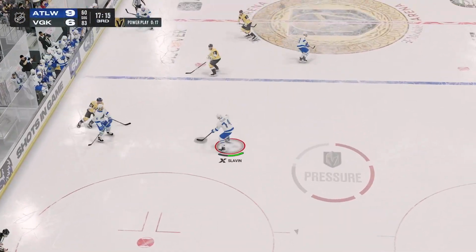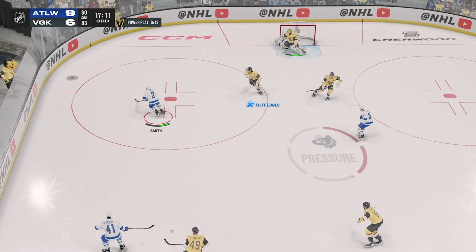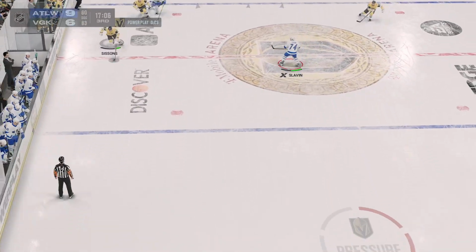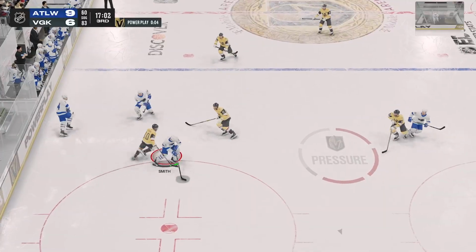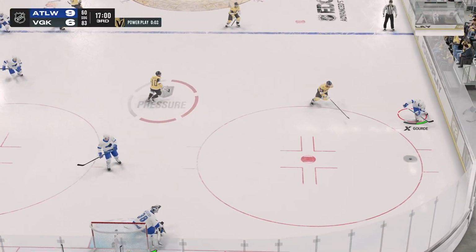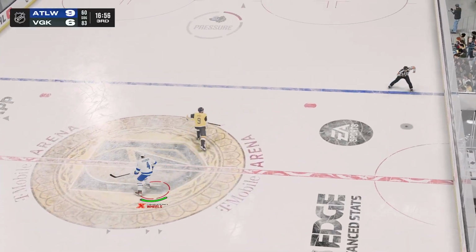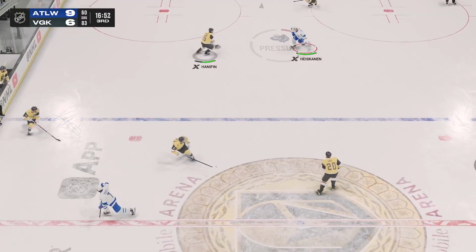Hard hit frees up the puck. Streaking through center, they go on the attack. Big time possession in the defensive end. Lifts the stick and takes the puck. And that's broken up with a stick in front. Slides it over to Smith. And the power play unit comes up empty on that one. They move the puck out of harm's way.